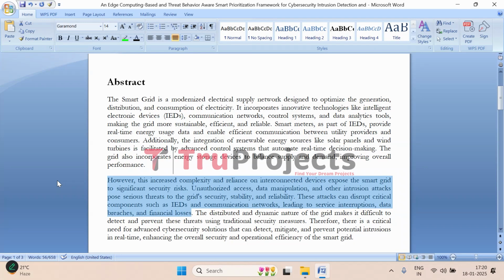If these attacks are successful, they can mess with the critical parts of the grid like the smart meters, that is IEDs, or the communication network. This could lead to service interruptions, data breaches, or even financial losses, all of which would greatly impact the grid's reliability and stability.